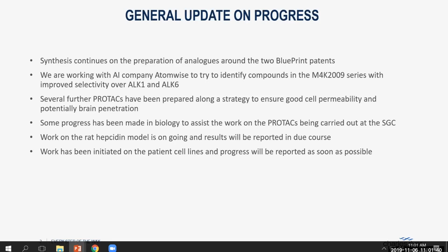We've also done some further work on PROTACS, and we've been looking at a strategy to improve the cell permeability and potentially get brain penetration. Within the biology area, I've not got any slides on this, but we did discuss it this morning. We've been looking at some biology to help with the PROTAC work being carried out at the SGC. As you've already mentioned, there's work ongoing in Shrewsbury within Charles River on the hepcidin model, and hopefully the results will be reported in due course. Julia's also been doing some work, but she seems to not be online, so apologies for that. Go to the next slide, please.